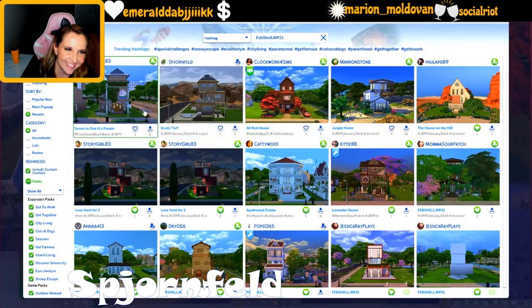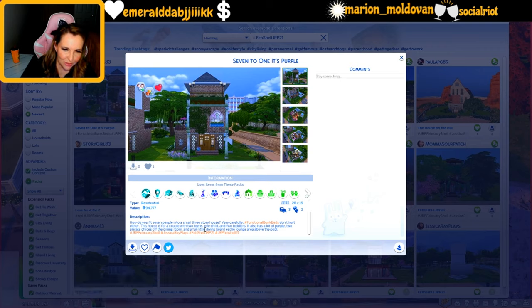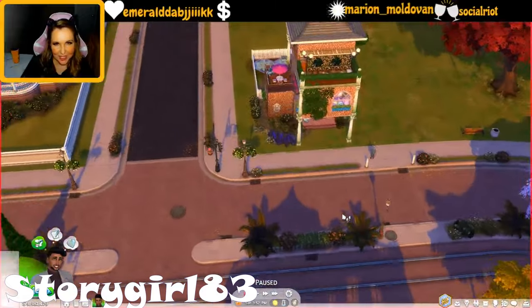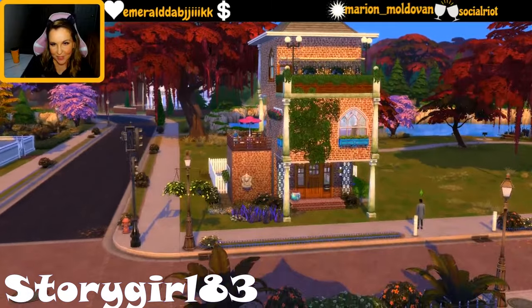And then Story Girl, 7-1, it's purple. How do you fit seven people into a small three-story house? Very carefully. Functional bunk beds don't hurt either. This house is for a couple with two teens, one child, and two toddlers. It has a lot of purple and two private offices. Okay, definitely got your purpley vibes for sure.